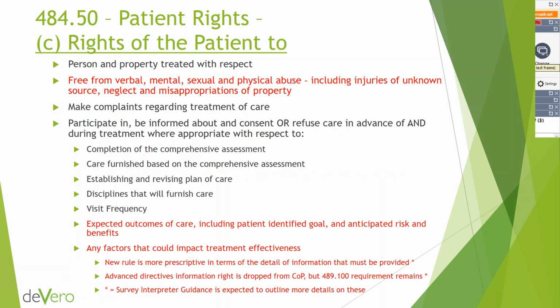We'll skip that. In the patient right bullet C, the rights of the patient, there are about 4 slides on this. The patient needs to be free of any verbal, mental, sexual, or physical abuse. Pretty straightforward, understandable. We would expect that with anybody. We need to include injuries of unknown source or neglect and misappropriation of property. So these are going to be areas that we're going to have to investigate if there is an injury and we can't discern what that came from. We need to be very aware for potential abuse of the patient, whether it's just a safety environment that somebody, the caregiver, is not cleaning appropriately or whatever. We need to be able to be aware of that. Any misappropriation or theft of property needs to be investigated as well.